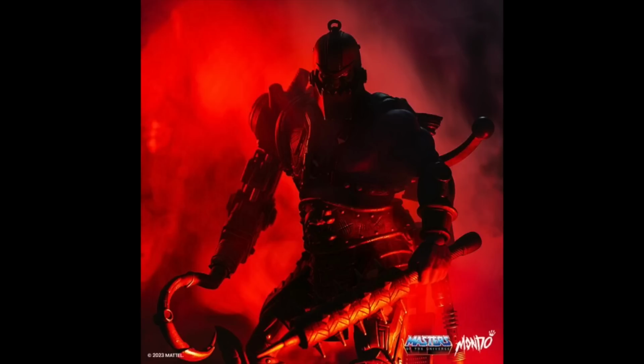Mondo has teased their upcoming Masters of the Universe 1/6 scale Trapjaw figure with this new image, and this figure will be going up for pre-order on the Mondo website starting on March 7th.